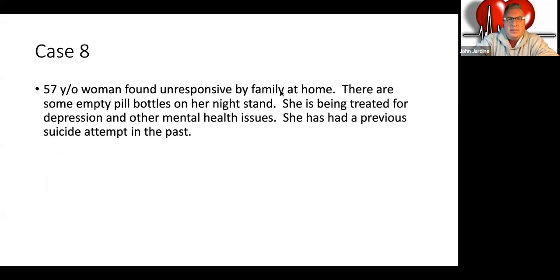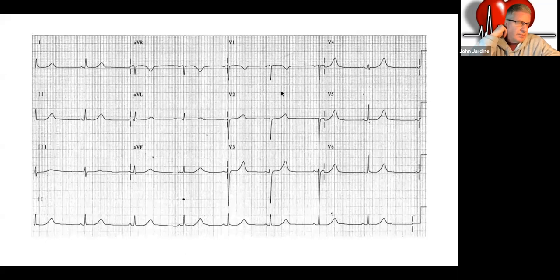Okay, case number 8. This is a 57-year-old woman found unresponsive by family at home. There were a lot of empty pill bottles on her nightstand. She was being treated for depression and some other mental health issues. She's had a previous suicide attempt in the past. So again, remember that on EKG, you may see some concerning things based on medications.